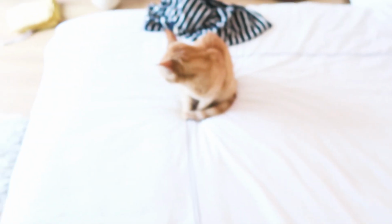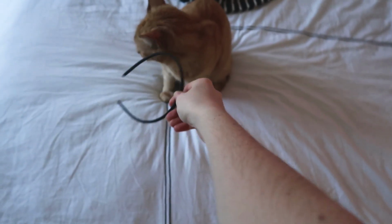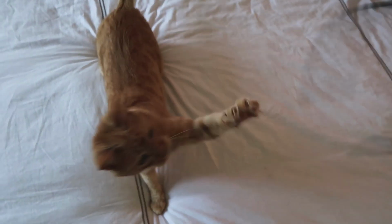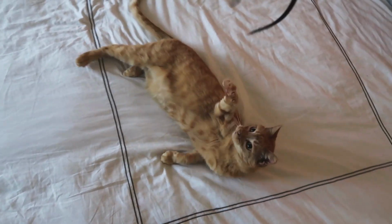Blast out some music, take you guys along with me. These two aren't going to be much help though, are they? Frankie! He was going wild for this a second ago. He was like rolling over on his back. Ow! This cat is just like the most agile. Okay, so let's get started.